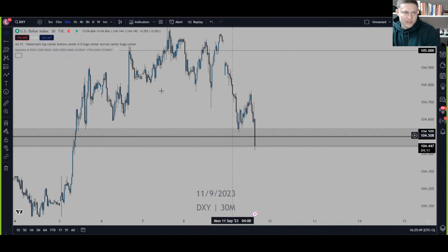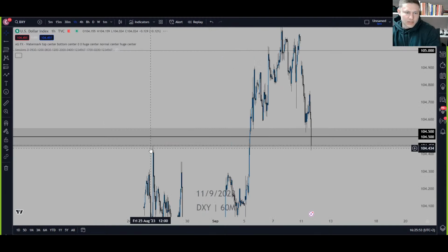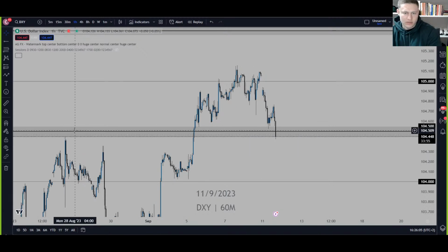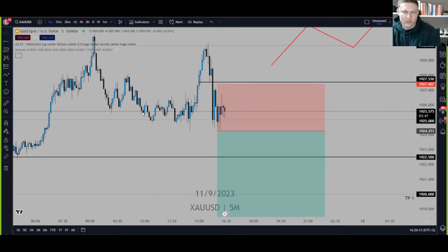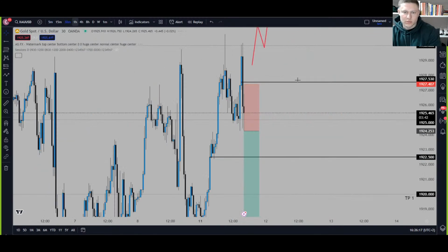That DXY selling off makes me uneasy. But like I say, sometimes the DXY can give you mad pullbacks that end up just being liquidity grabs. You can see it coming into this zone to the left. And at the end of the day, like I said, we're not trading DXY, we're trading gold, right? Just focusing on the price action of gold. I'm trusting the reactions here at 1930.